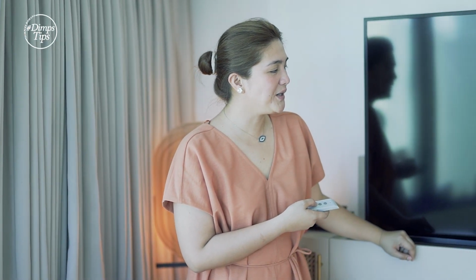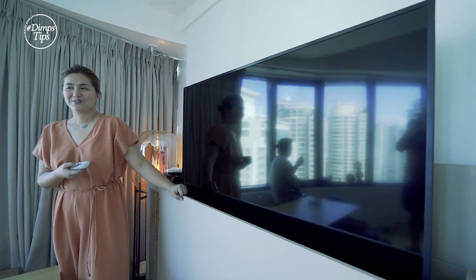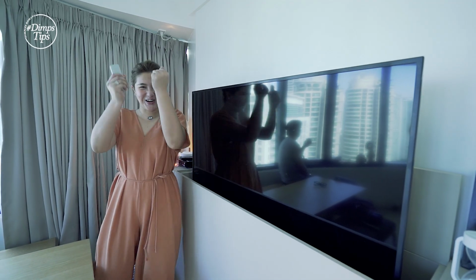Tema naman. Uy! Yan! Oh. Huwag kayong mag-alala. May tao dyan sa loob.